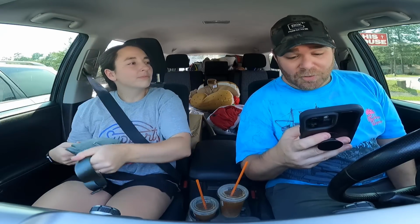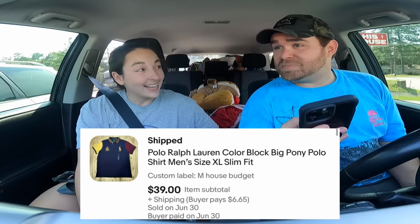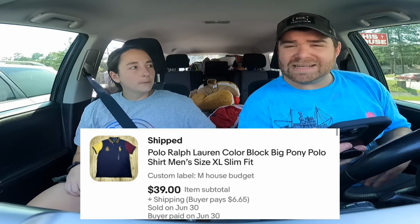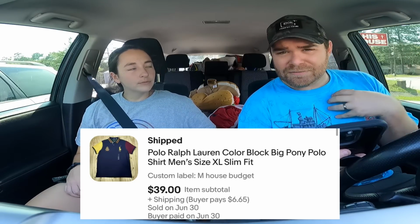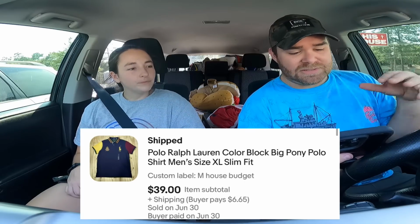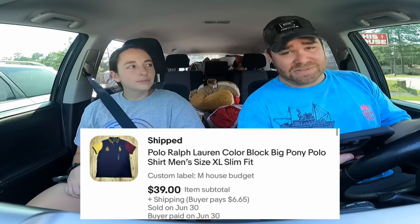I lost track of how many eBay comps I've shared in this video, but next up is this Polo Ralph Lauren color block Big Pony polo shirt Haley found at the bins, new with tag. It was like $1.15 or so. If it's just plain Ralph Lauren polos, they do sell really well in lots, but this one had color blocking, different color sleeves, a Big Pony embroidered, and it was new with tags.